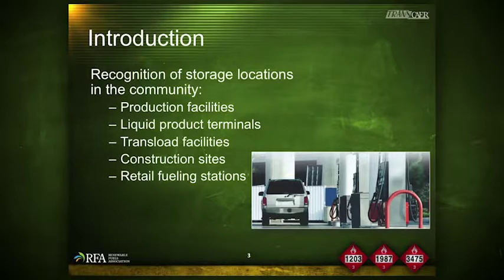Today, nearly all gasoline in the United States is blended with some level of ethanol. Ethanol and ethanol-blended fuels are found at production facilities, bulk tank farms, rail transload facilities, construction sites, and retail fueling stations within your community and throughout the country. It is important for local fire departments to be familiar with the facilities in their locations.